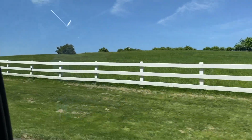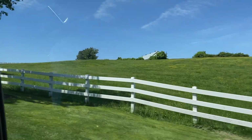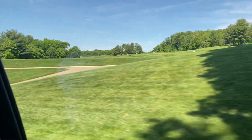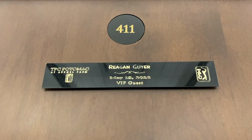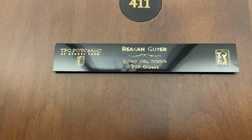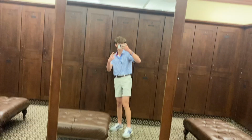Alright, so the drive down there wasn't even that bad. Like, it took us 2 hours and 15 minutes to get there from Hershey, so that was sweet. And you can see here as we pull up, we get greeted by the range, and then we're gonna walk into the locker room. So I entered the locker room, and I knew I was gonna get my own locker, which is sweet, but I didn't know that I was gonna get my own name engraved on the locker, which you can see there. Oh, and also, it was engraved on the knob of the locker. And then here's the fit for the day. Pretty fire, if I do say so myself.